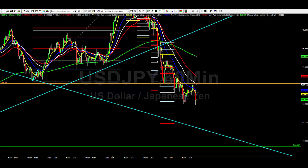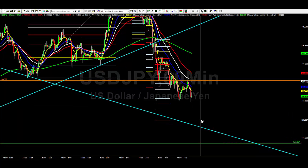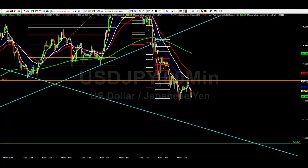A nice and heavy close by dollar yen. I've actually got a level in at 107.90, so we could actually get down to that. But for me, this is a first push, and now you've had the second one, and now we're looking down towards 108 as the next target. Should this pick up some momentum to the downside, certainly I'll be looking at between 108 and 107.80 as my two targets for dollar yen.